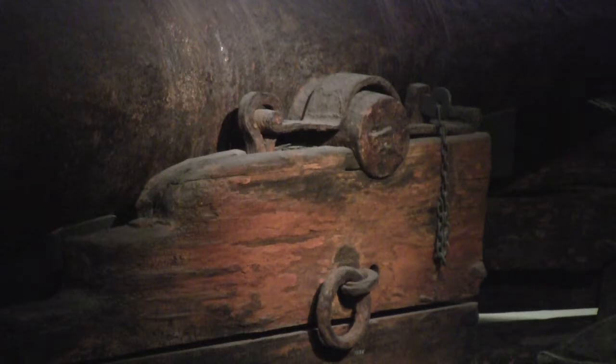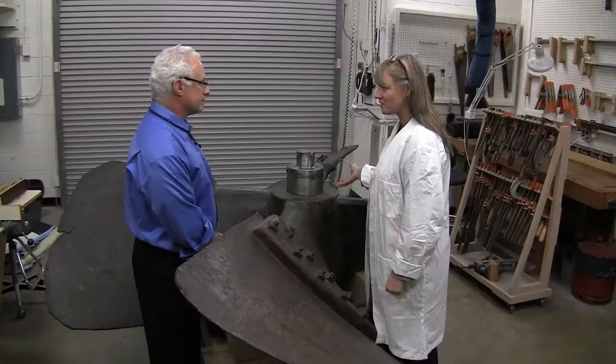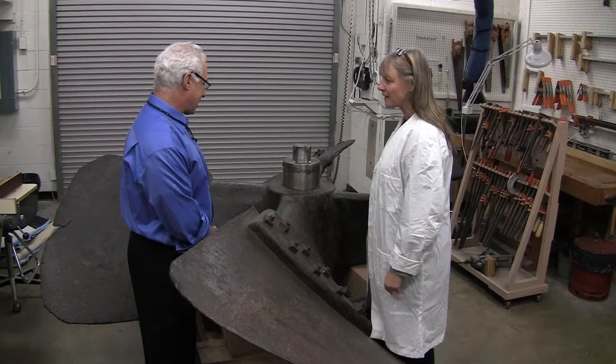In some ways, this object is structurally stable, but the surface is not. So we have more work to do on determining what we can do to preserve the surface. Whether we use the lubricant, heat, I think you're going to get something affecting the finish, and we're going to have to deal with that.